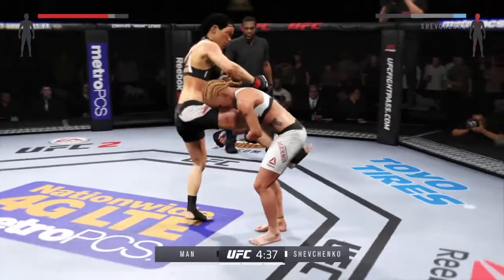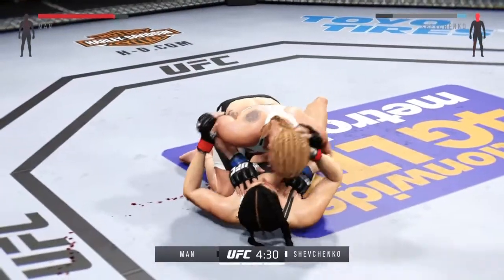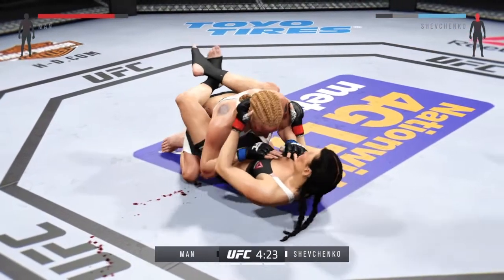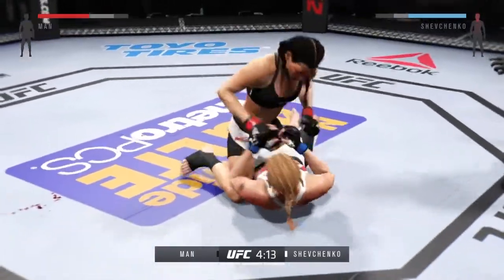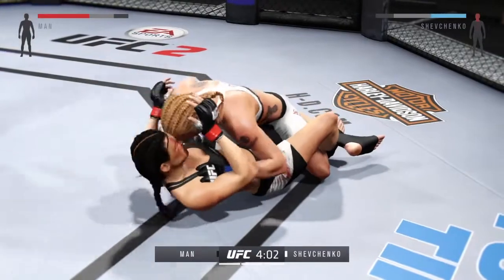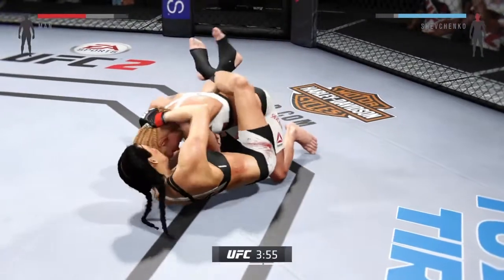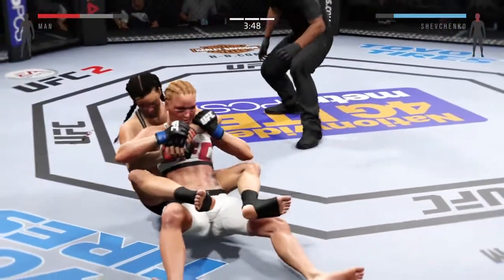Wow, that's a big head kick. This could be it right here. Big takedown. Very nicely timed sweep, but now she's in half guard. Half guard right now. In full guard here. Now she gets her back.